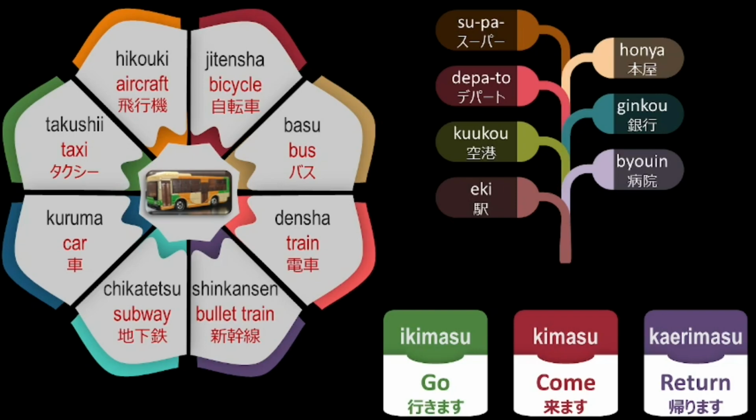The next verb is kimasu, which means to come. Its past tense is kimashita and the negative is kimasen. The last verb is kaerimasu, which means to return or go home. Its past tense is kaerimashita and the negative is kaerimasen.